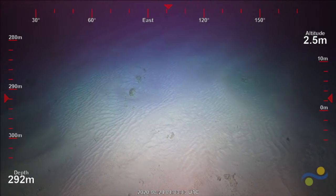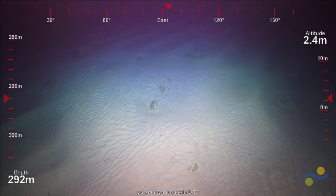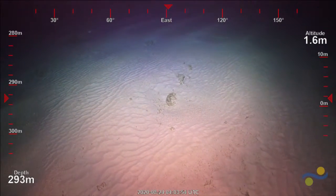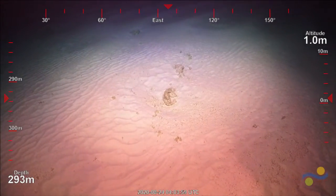Look at the ripples here. Yeah, lots of shape. Undoubtedly. Being in the seafloor mapping game, Scott, I love looking at bed forms. The geometry is really appealing. Yeah, shapes and patterns are left on the seafloor by currents.